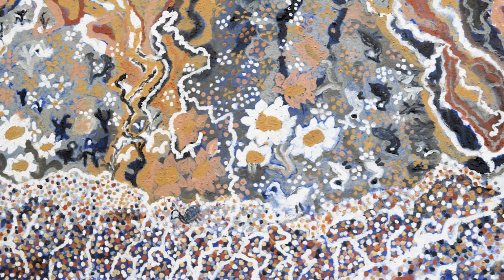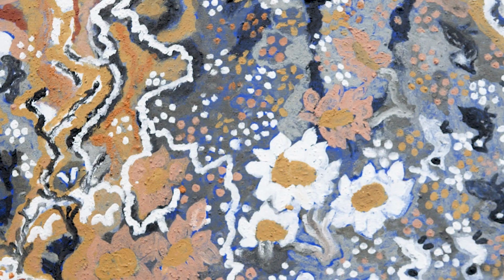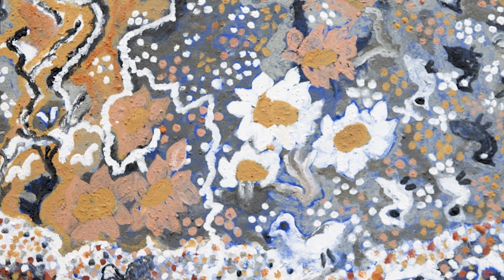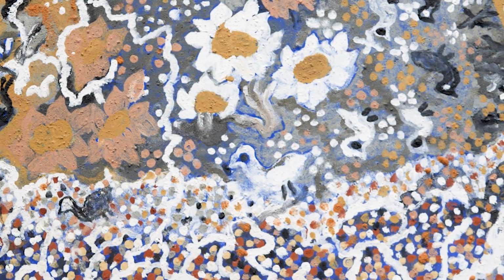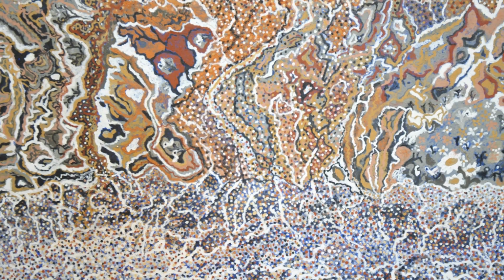Something else that we can see in this work is that there are moments, especially when looking at the swamp, where there are these beautiful small birds and then these larger than life lily flowers. And so she really plays with that idea of scale and coming in and out of the swamps and in and out of seasons as well.